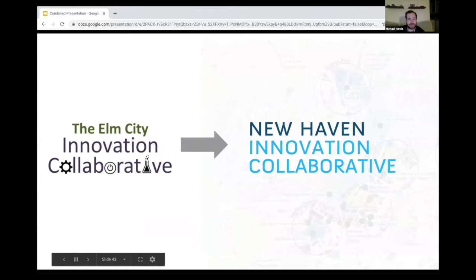Great. So my name is Michael Harris. I'm the director of the NewHaven Innovation Collaborative. You may have previously known us as the Elm City Innovation Collaborative, and we've been funding projects in NewHaven for approximately 3.5 years now. So what we are is a local initiative that does the planning and project development for a state grant that is funded by CT Next.